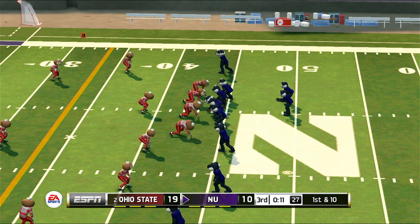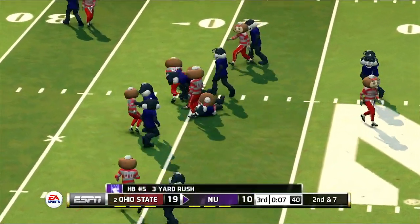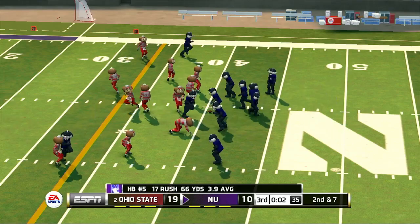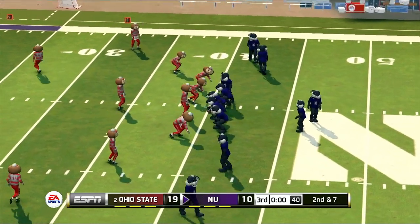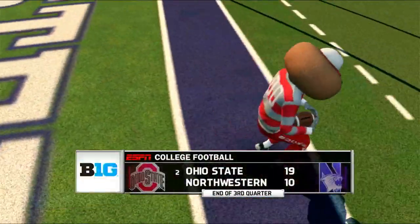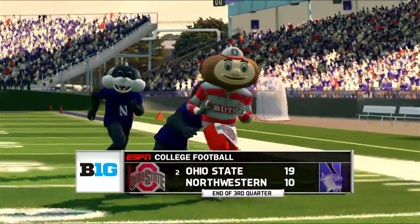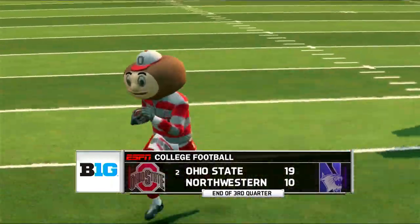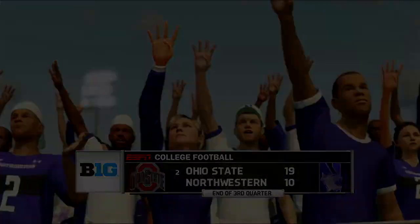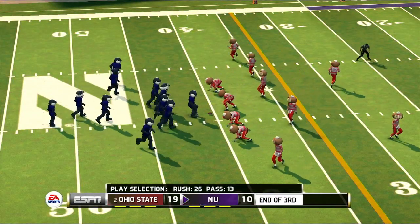Check it! Oklahoma! Nice run up the middle. So the draw to the halfback picks up four. Gain of 4 yards. That'll make it second and 7. So at the end of the third quarter, Ohio State leads it 19-10. Into the fourth quarter now, and we're back to the action.